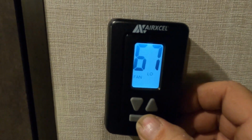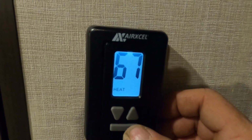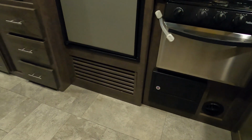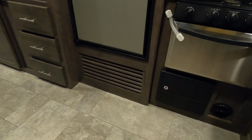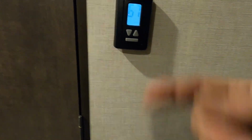There we go. Now we're going to turn our heat on. Heat, that'll crank up down here. There's your heat. Now you notice when I shut the heat off, it does take a couple seconds or a minute to cycle through before that fan shuts off.